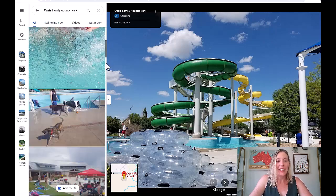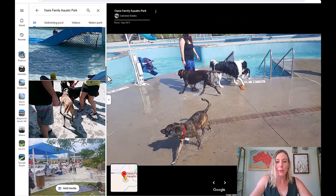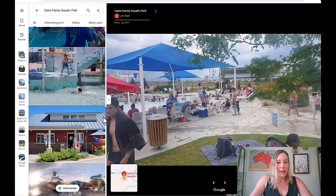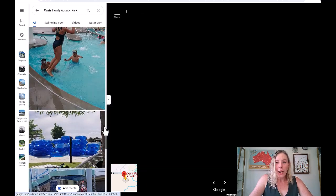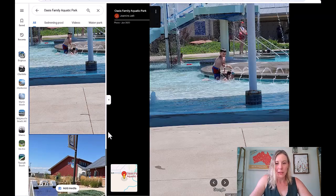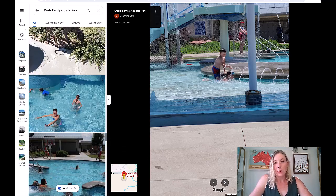Slides. Slides for the big kids. They have dog days where they have the pool just for the dogs to come and swim. That is usually at the end of the season before they clean the pool. They have shade tents. You got to get there early to get those. All kinds of different pool areas. So there's a toddler area, a smaller kid area where it's more shallow. Then you have the slides for the big kids. And it really is just the place to be in summer.